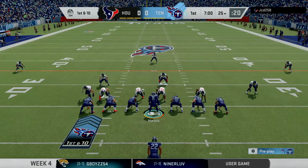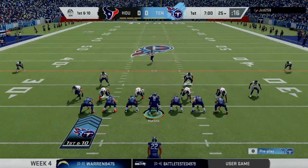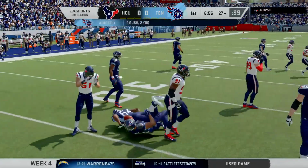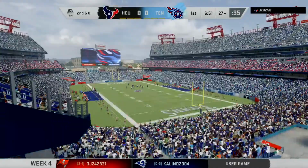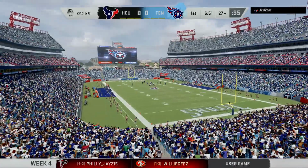Check 52. Check your hot read. Now a handoff here to his running back. Only a couple for him there on the game's first play, and it's second down. That didn't appear to be a run blitz. He just darted in once he saw the run develop. That appeared to be a case of see ball, get ball.